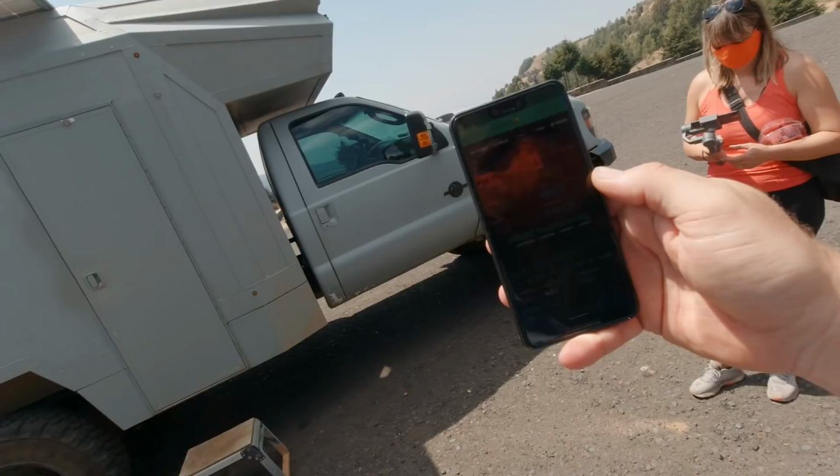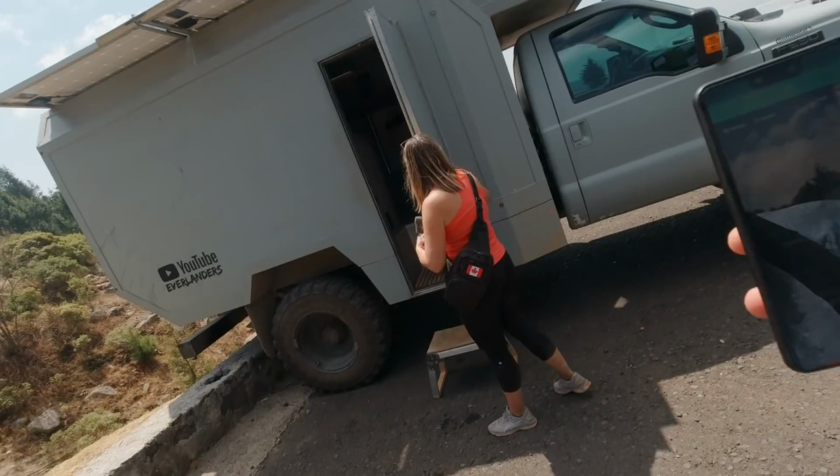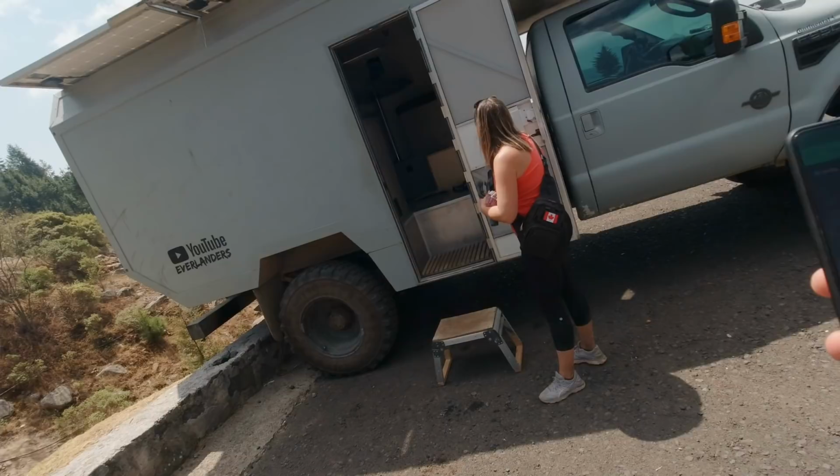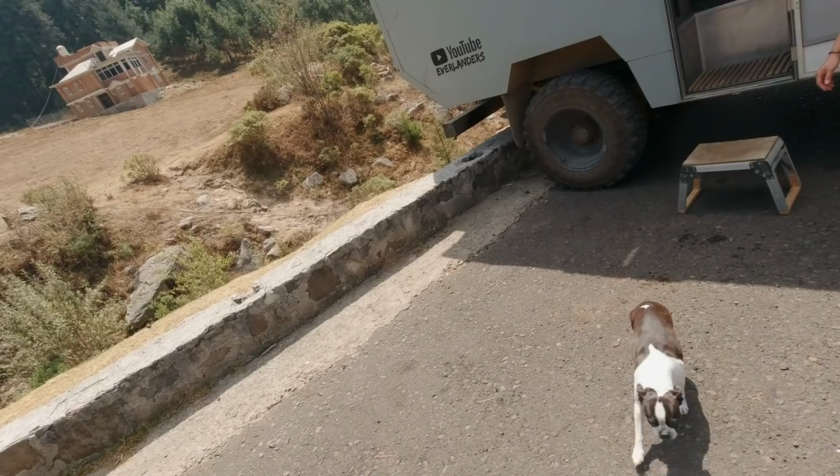Well, air conditioner vent is at 2.8 degrees. 3 degrees over freezing in there. Okay. Room temperature. Perrito, how are you doing? Come here. Hi. Hola. Hola, perrito.